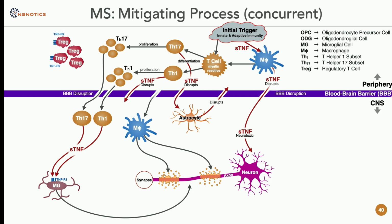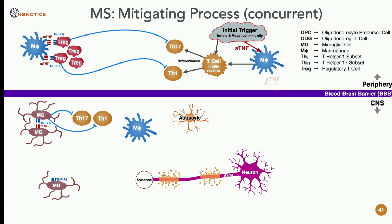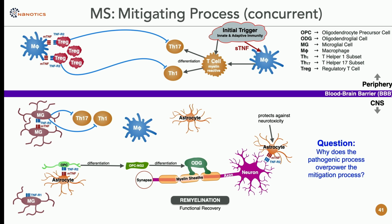There's a mitigating process that runs in parallel to the pathogenic process. This is mediated by mTNF, membrane TNF-bearing immune cells like Tregs. It's suppressive of the cells that are delivering soluble TNF, and it undoes the STNF. And it happens inside the CNS as well, mediated by microglial cells and astrocytes. And it also will help to regenerate the ODG cells, which leads to remyelination. So the big question is, why does the pathogenic process overpower the mitigation process?